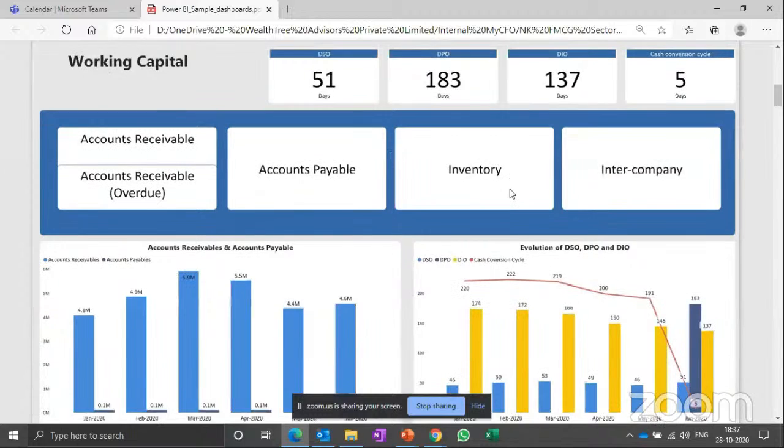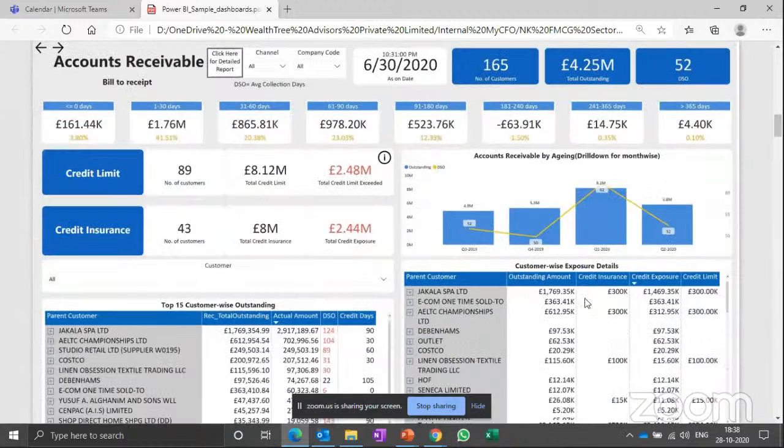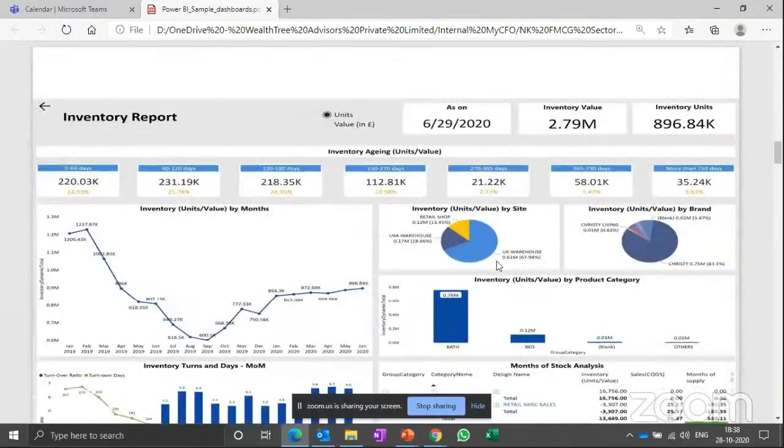So you can see there are some working capital dashboards that we've developed here on the accounts payable and receivable side. It talks about how the DSO, DPO, and DIO are moving. You can see some accounts receivable. Obviously, these numbers are all masked. You can see numbers in pounds, etc. These are confidential, so they've all been masked. You can see the aging of the data, the credit limit and where we stand against that, and some element of credit insurance.